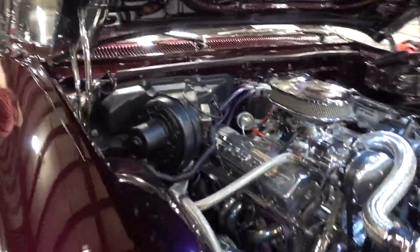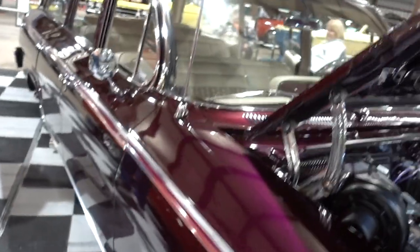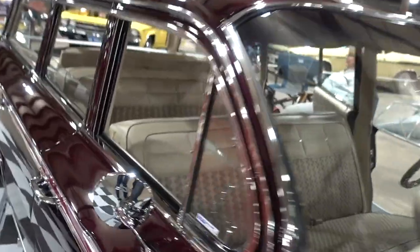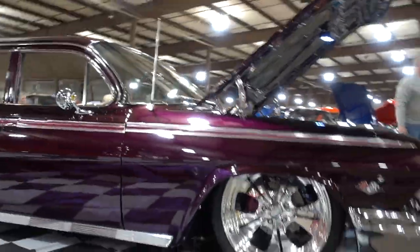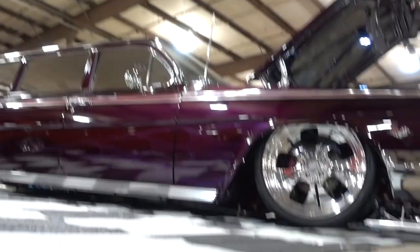Clean. Way too clean, but this color. Again, you probably won't be able to see it on camera. Beautiful interior. And it even has ghost flames, which might be hard to see.